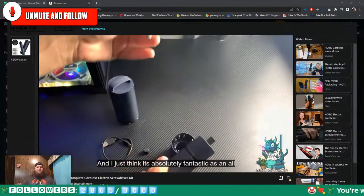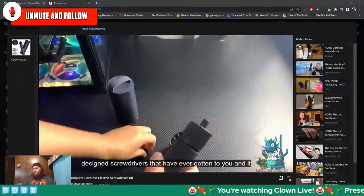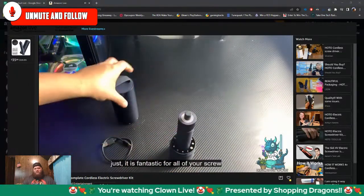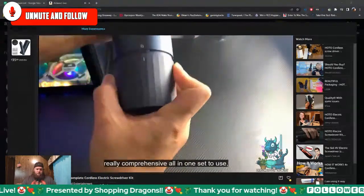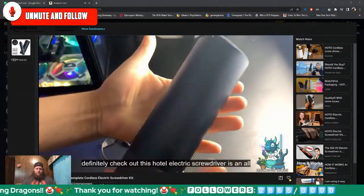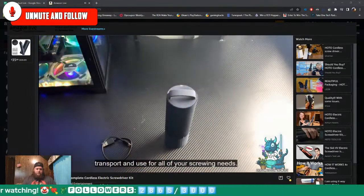And I just think it's absolutely fantastic. As an all-in-one, this is one of the most uniquely designed screwdrivers that I've ever gotten to use. And it is fantastic for all of your screwdriving needs. So if you're looking for a really comprehensive all-in-one set to use, definitely check out this Hodo electric screwdriver. It's an all-in-one set that's super easy to carry, transport, and use for all of your screwing needs.